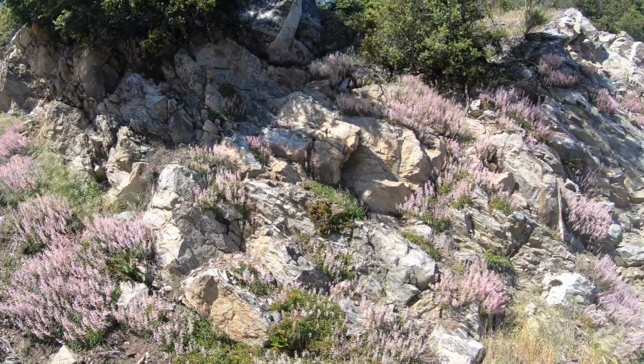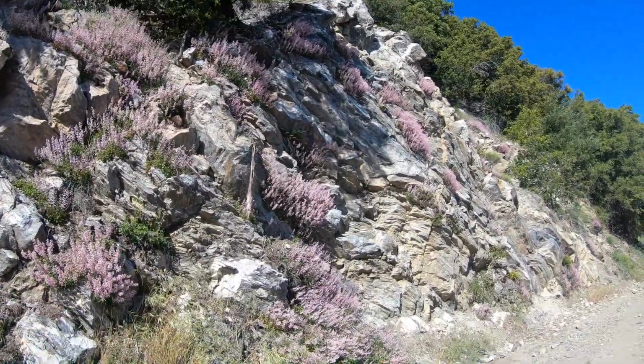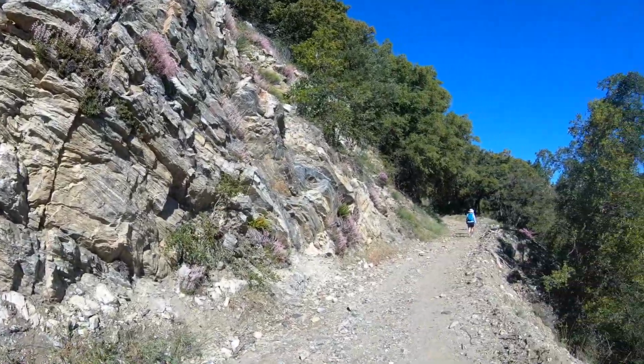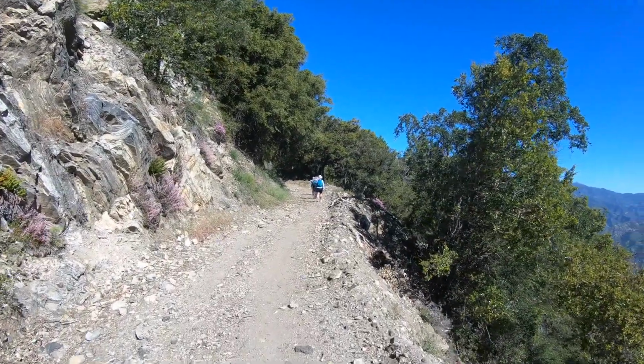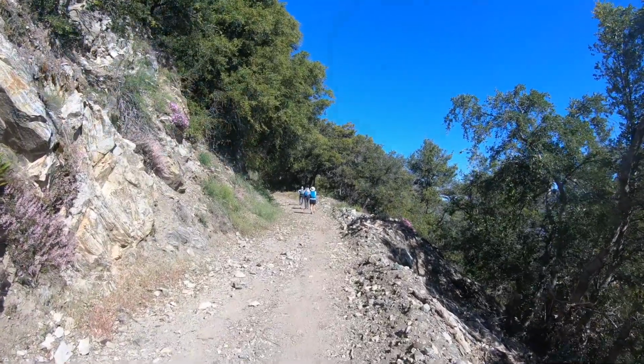I am now 1 hour and 30 minutes into the hike, and check out how beautiful in early June those California native flowers look popping out of the side of the mountain here. And also notice how narrow the trail is as we get closer to the summit.